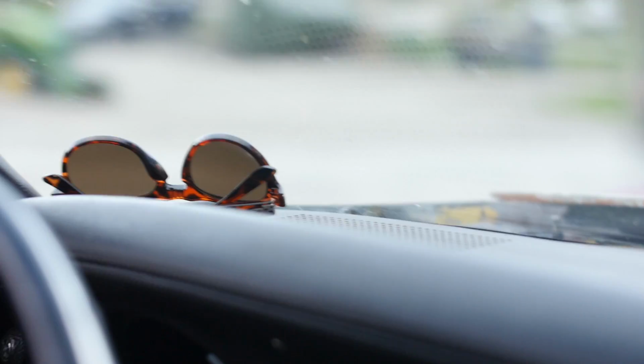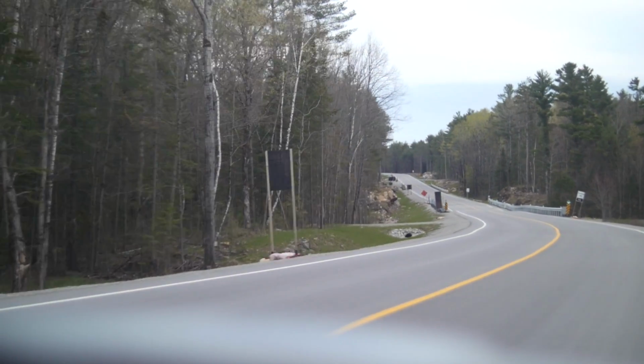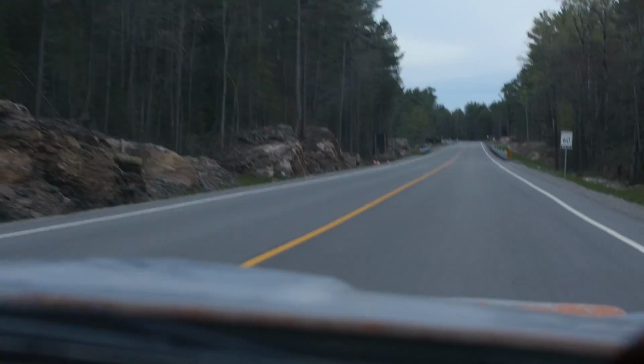A classic car is never really done, but we had finally turned this shipwreck of a Corvette into a car that we could drive anywhere, anytime. We eventually made it home to Toronto, but the Corvette's home was in those remote, twisting roads in the hills of Muskoka. Oh yeah, we'll be back.